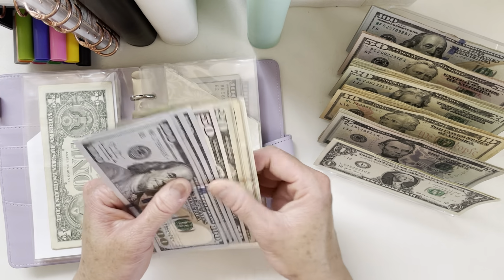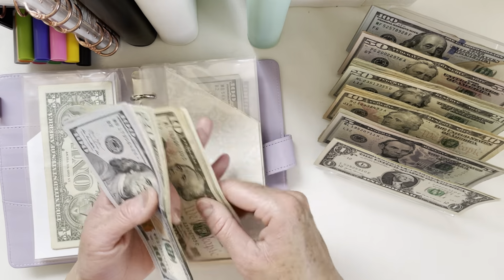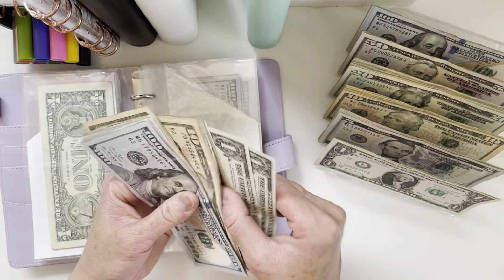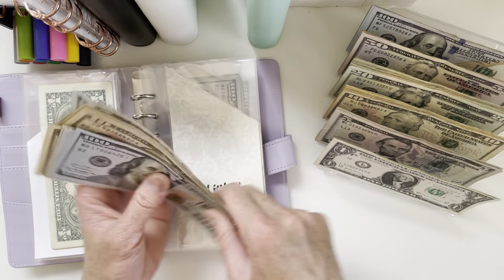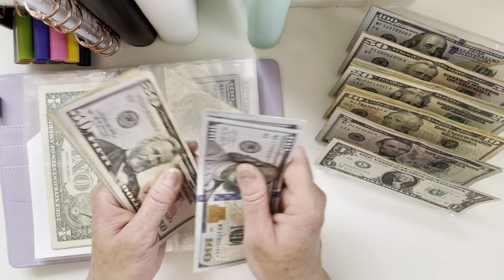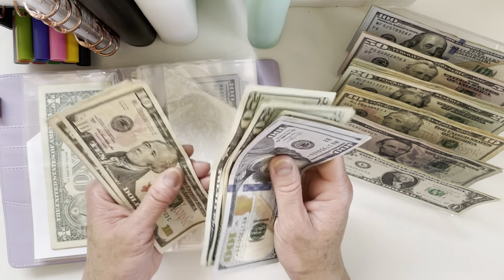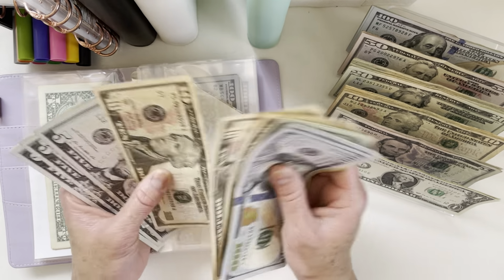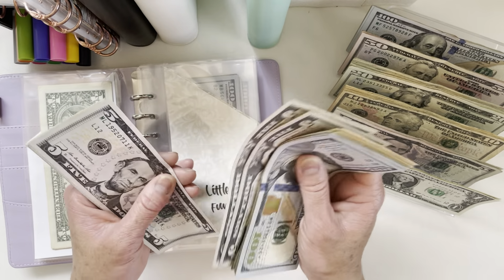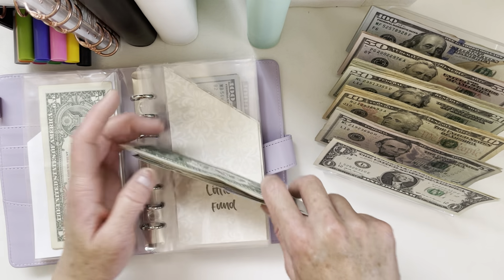And 15 for little A as well. So 10, 15. So we have $593.